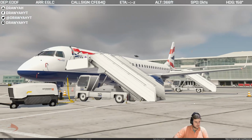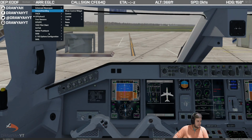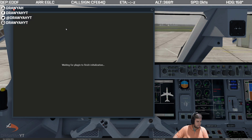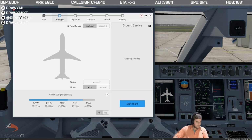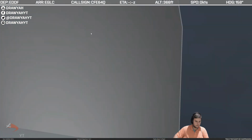Let's prepare for push and start. So we'll get the SAM add-on to prepare ourselves for departure. So pre-flight, loading finished, start the flight. Move all the vehicles away from us.